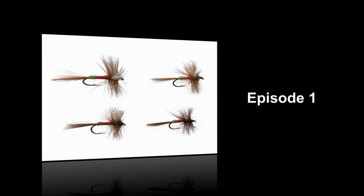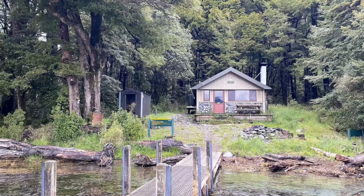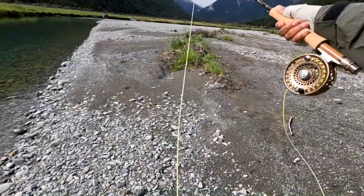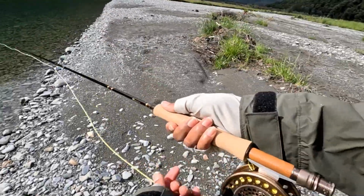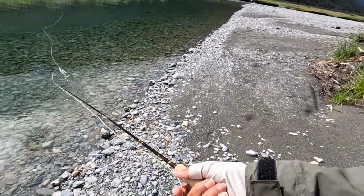This episode will feature us catching browns using dry flies. We started the morning with a water taxi ride across the lake to the hut. Then we immediately dropped our things off to head out to go fishing. There's a bigger one up front. But I'll take what I can get.